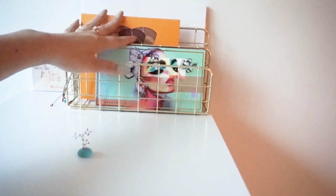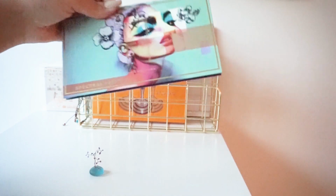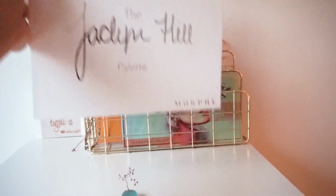And then I have 3 eyeshadow palettes. I rotate through them. Right now I have the Linda Hallberg Spectral palette, which is so pretty. I also talked about this in my previous video. I have the Juvia's Place Nubian 2 palette. And then back there I have the Jaclyn Hill palette.